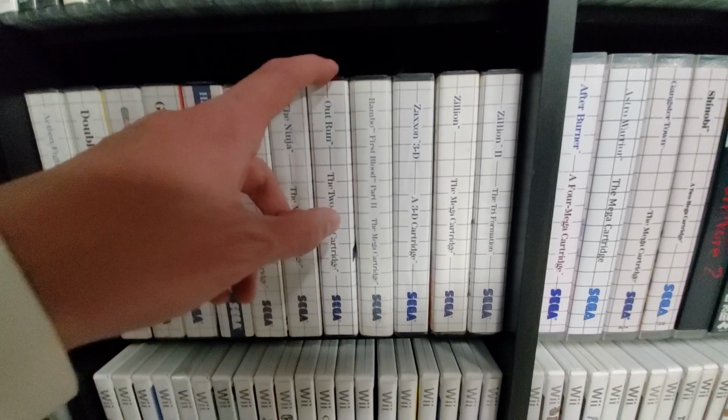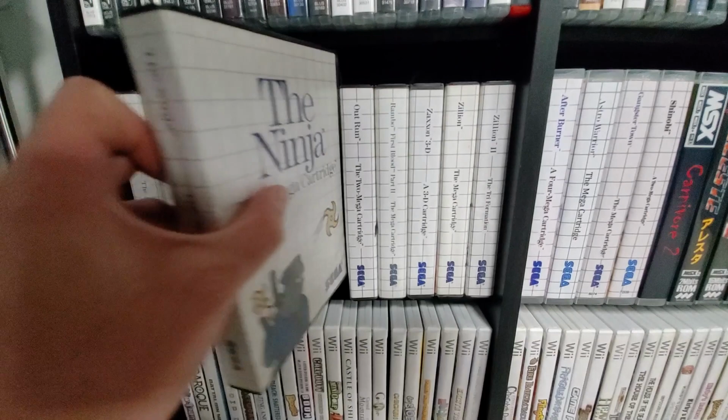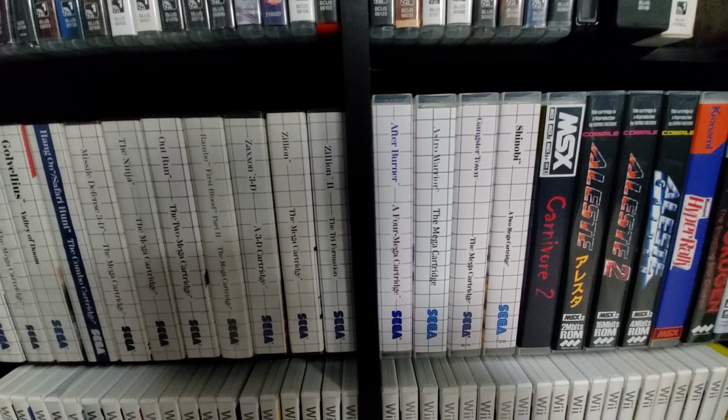The Ninja's a fun game, kind of like Ikari Warriors. The Japanese version of this game, you play as a female ninja, but they changed it to a male for the United States, which is, you know, signs of the patriarchy.